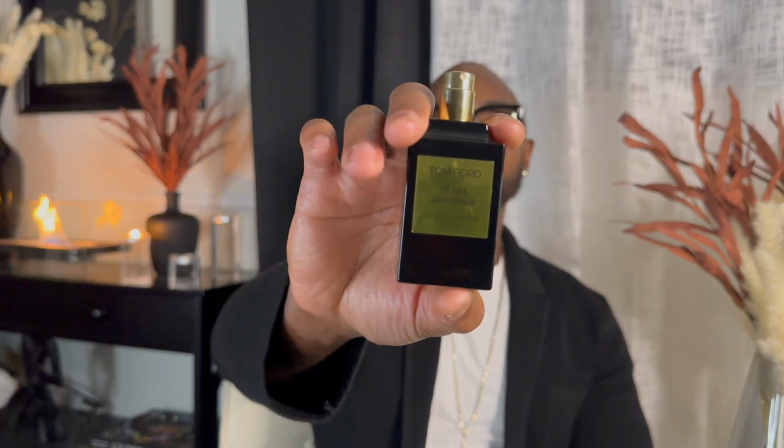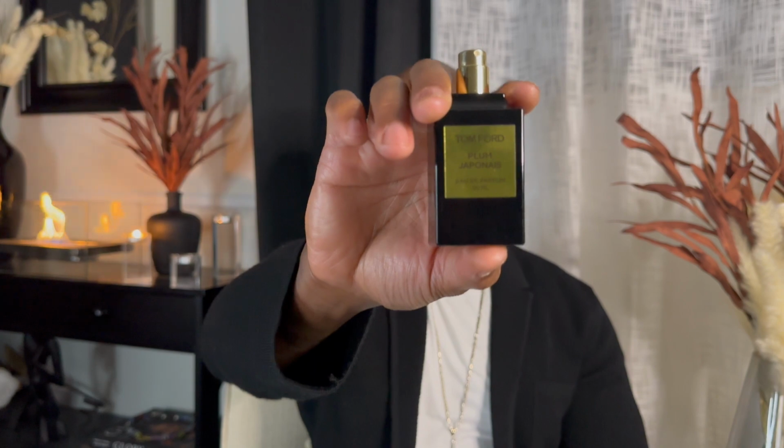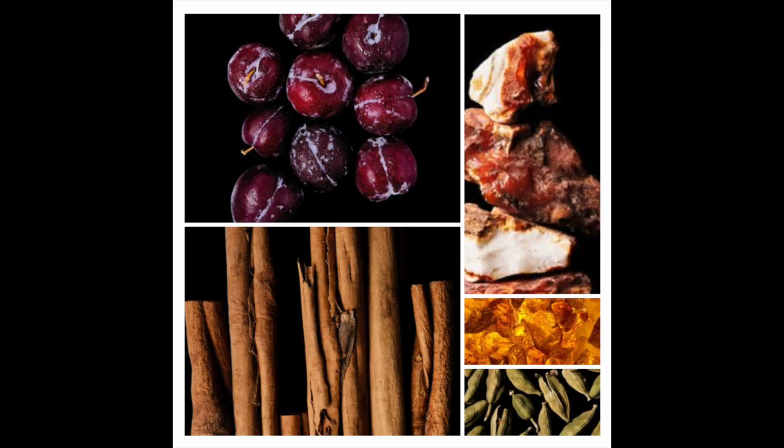And that is the fragrance Plum Japonais, which is just an incredible balsamic fragrance built off of resinous sweetness, plum accords, ambery, just everything effectively that you want in a leisure scent that can carry throughout the entire day for you and give you a presentation and allure, attractiveness, and mysteriousness as well when it comes to a leisure scent.